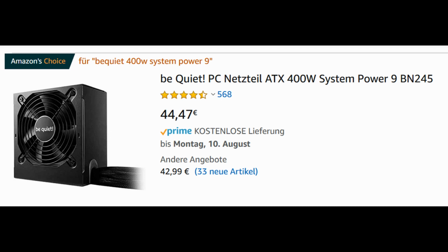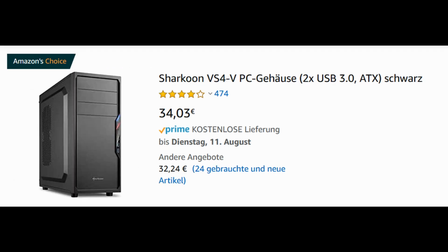And last but not least, I decided to go for one of the cheapest cases I could find. 34 euros for a Sharkoon VS4-V. I've had one of those. It is super flimsy. The quality leaves a lot to be desired, but it kind of looks not that bad. And as I said, the people who buy and build these PCs, they don't care for super fancy stuff. So I decided to put the cheapest case in there just to get the price as low as possible.